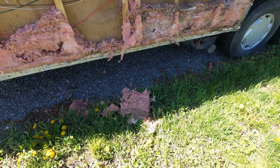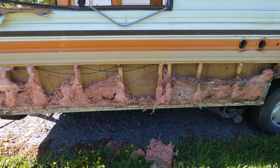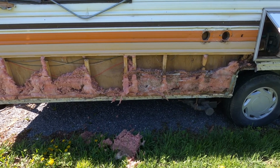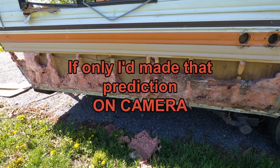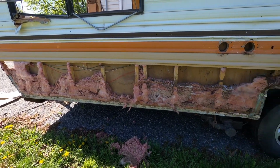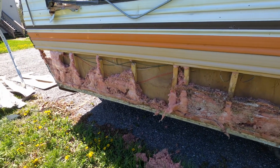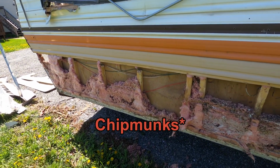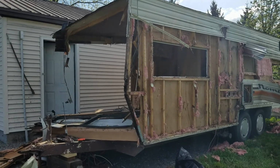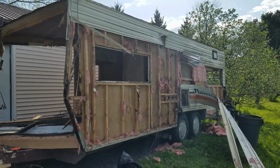So, as you can see, some scavenger has come along and solved my problem for me, exactly as I predicted last night. This is why there's no sense rushing into things. Just let nature take its course, and then you don't have to clean up the dead squirrels. It's great. Perfect. Looks like we blew it up with a bomb, which would have been way more fun than this.